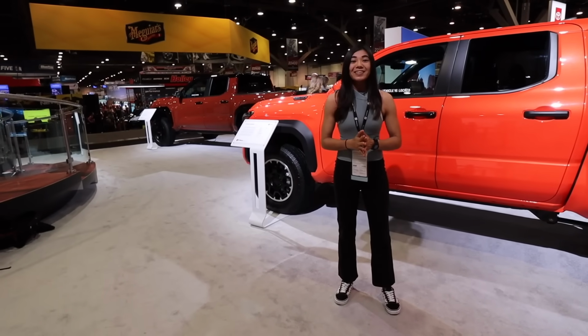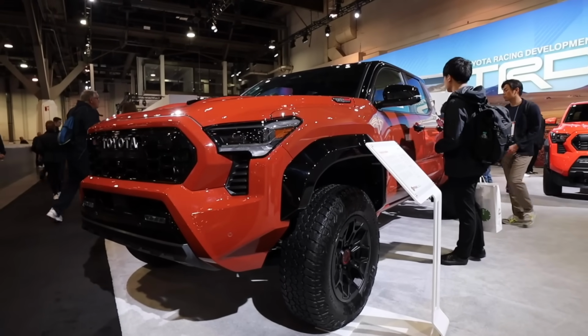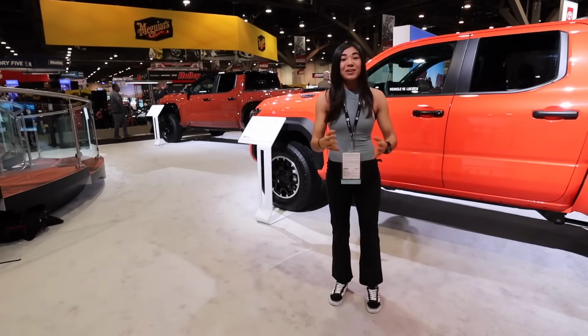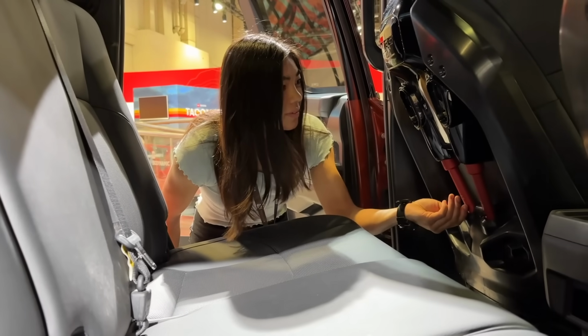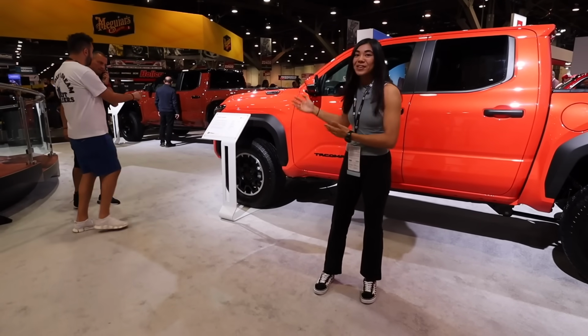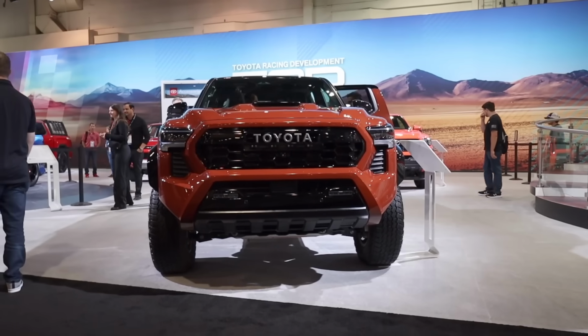So being here at the SEMA show and finally seeing the 2024 Tacoma TRD Pro in person, I'm so happy to see that it has quite a bit of distinguishing features from the other trims offered in the 2024 Tacoma lineup. I especially like how here at the SEMA show they put the TRD Pro right next to the TRD Off-Road, so you can really see the differences side by side.